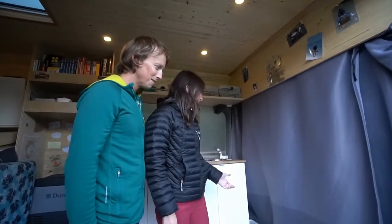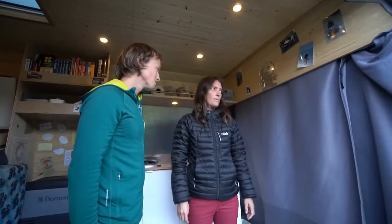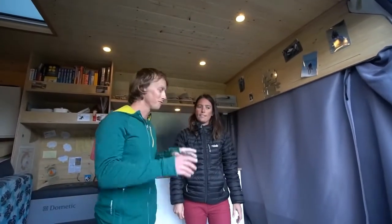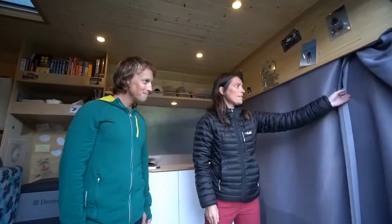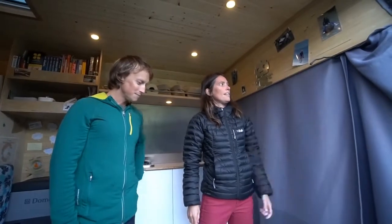So we can cook, we can read books, we can have all the lights we want, and it's impossible to see from the outside. We also chose a very bland grey colour just so that if you happen to be peeking through the front window you just kind of see dark grey in the back, nothing too suspicious. They came from IKEA actually. And then we can attach them when we drive so they don't annoy us with those ties, which are pretty convenient and easy to fold.